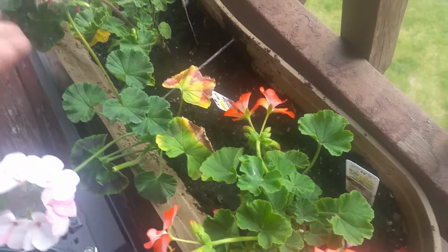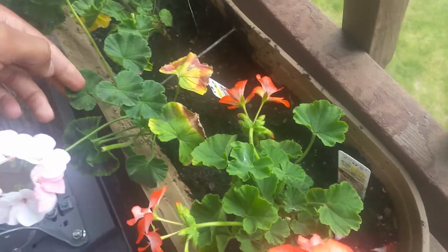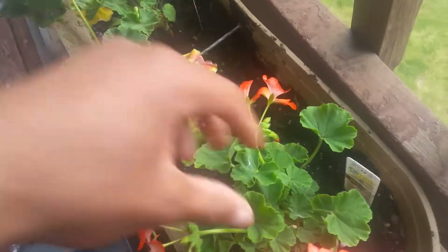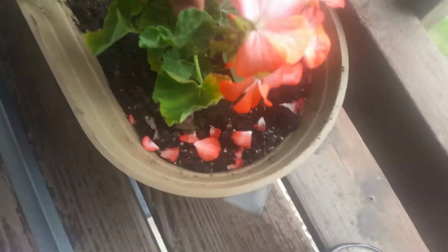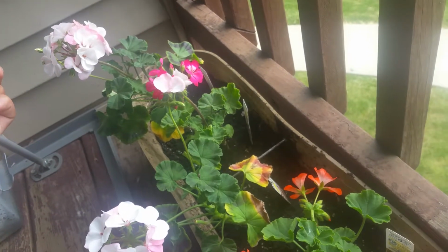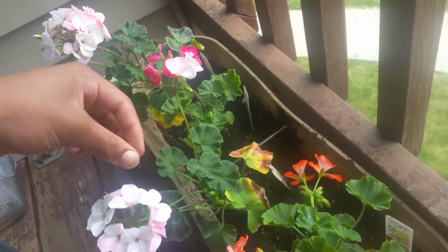You can take cuttings if you really want another plant that looks exactly like this. And I'll be doing a video of that later in the summer, into the fall, because I don't want to cut anything off these geraniums. Almost all the shoots here, actually I do think all the shoots on all four of these geranium plants, I believe they all have flowers now, so I don't want to ruin that. I want to let these flower because there's so many buds on these.